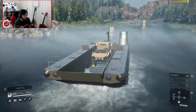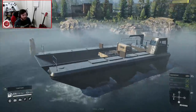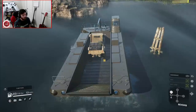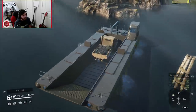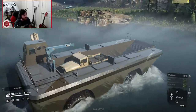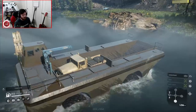I'm very, very curious, because if it's this good in water, one would think that it might be somewhat good in mud too, but then again, that doesn't always play out, because some vehicles that are really good in the water end up not being very good at all in the mud. It just depends on how the vehicle has been set up and primarily how the tires have been programmed.